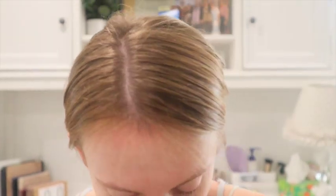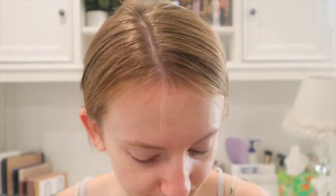Okay, quickly off camera, I'm going to do a little bit of skin prep because we have some skincare items that I want to share and do a demo of. Okay, so there's 2 skincare items that I got.